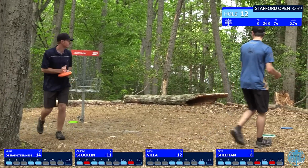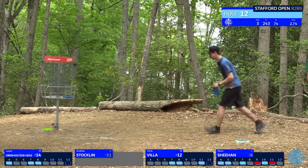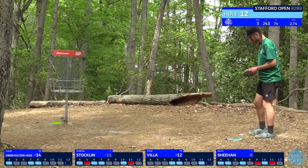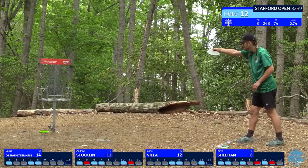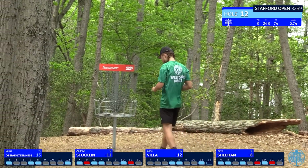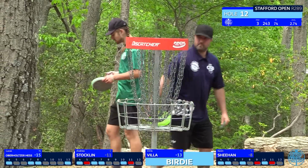Still some good pars, as you see Villa's disc just enjoying its time under the basket. I always love to see the players go through their full routine even on these short ones, just to make sure your head's in the right space and you're doing the full stroke, even on the little guys. Maybe not for this one for Chris, but yeah, that one's hard to miss.